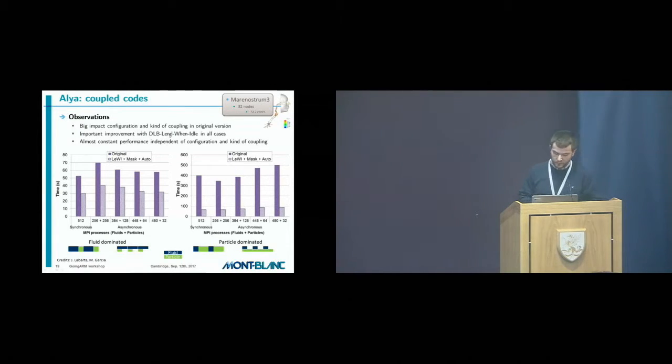That is exactly what I was mentioning. And you can see that basically the overall execution time with this optimization is decreasing in a space in which we test different combinations of processes and threads.